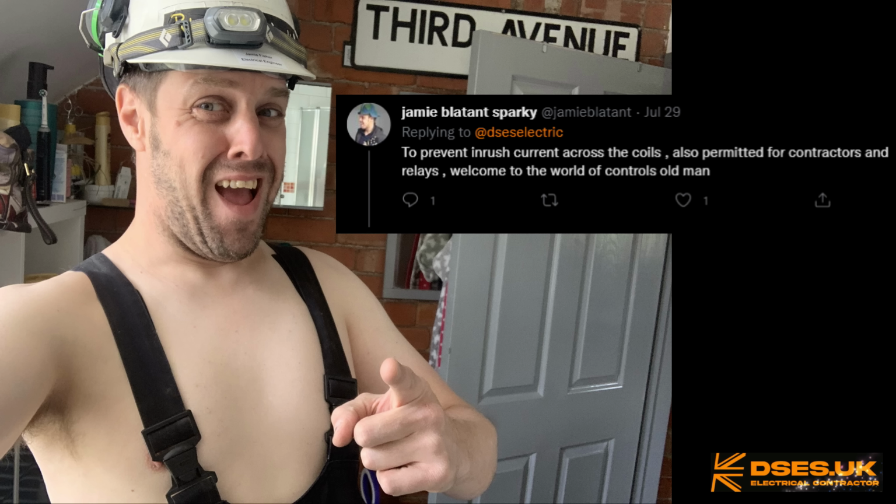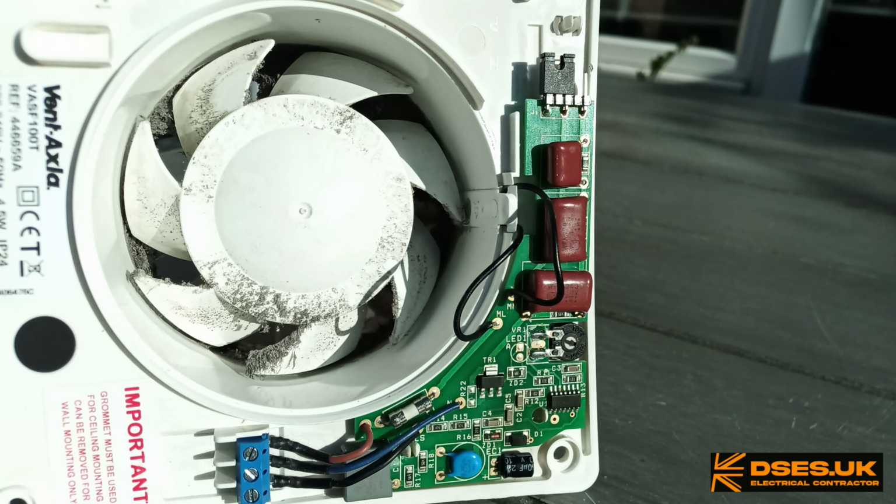I'm not so sure, and I can't find anything that shows switching neutral is advantageous for coils, but if anyone knows anything different, then do shout about it in the comments. Jamie may be onto something, as the PCB in this Vent-Axia has a direct connection from line into the fan motor, and it's the fan neutral that's switched. But this is an individual unit, not an external controller like the Swiftair, which might not even be located in the same room as the fan it's controlling.